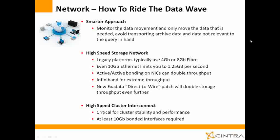In the newest Exadata release, there's going to be a new patch called Direct-to-Wire, which is, in fact, even going to double the throughput that we get on InfiniBand by reducing some of the latency in actually making the InfiniBand calls. So we're seeing some significant advances there in terms of how the network's used between the database servers and the storage. I think the other thing which is critical here is a high-speed cluster interconnect if you're running RAC. And we've seen a number of clients get into a bad place with either trying to do stretched RAC or trying to use things like shared VLANs for cluster interconnects over 1 gig Ethernet, for example.